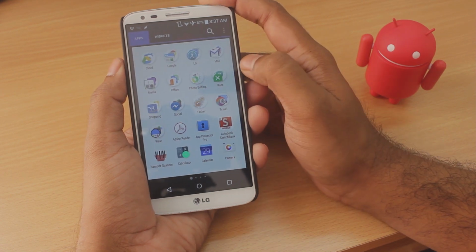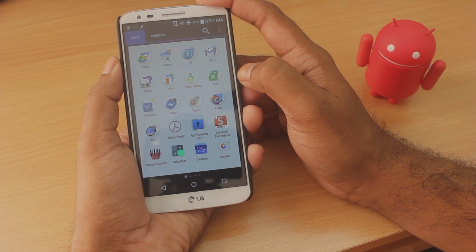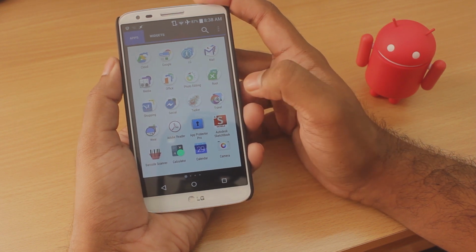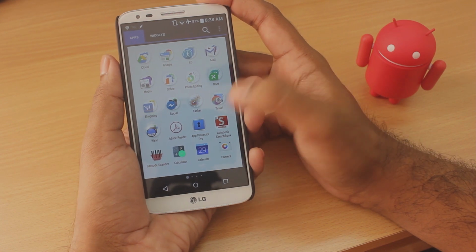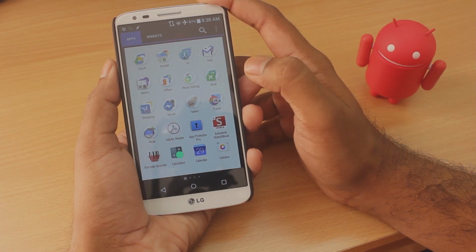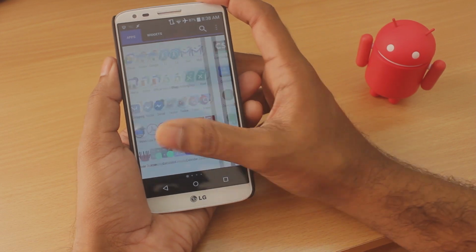And I have my PDF Reader, Adobe Reader, and App Protector Pro is used to lock some of the apps with a password or a PIN. And Autodesk Sketchbook, I like to sketch some ideas sometimes when I'm free, so I use this app a lot. And then Barcode Scanner, it's pretty self-explanatory. My calculator, my Google Calendar, my default camera app.